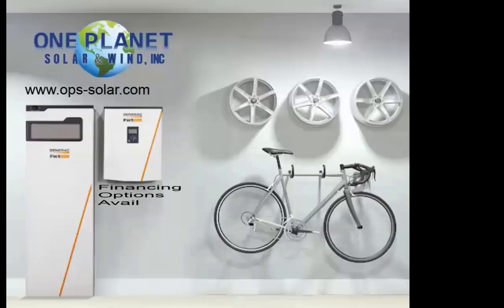So battery bank evolution has played a solid role. As you can see in this particular picture, you can see how the power wall is hung up, the power cell from Generac. It doesn't take up a lot of real estate, and this is a standard homeowner install in their garage.